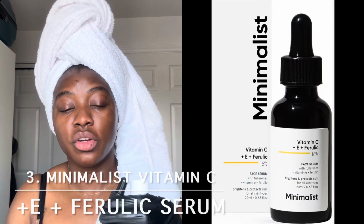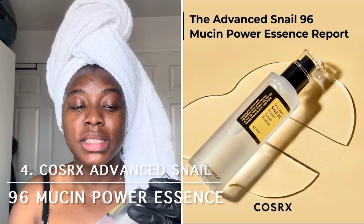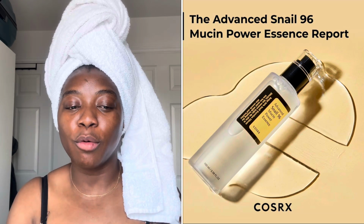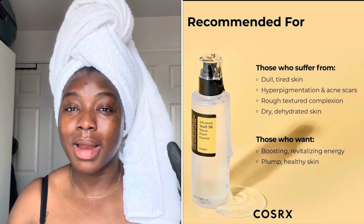Vitamin C serum, and this can be any product of your choice, but for me, I am using a Minimalist vitamin C serum, or this Real serum that I got from South Korea. And the next thing on my list is advanced snail mucin serum. This snail mucin serum is powerful. Like, with this product alone, your skin is gonna get moisturized and you don't even need to apply much product.